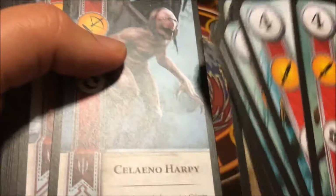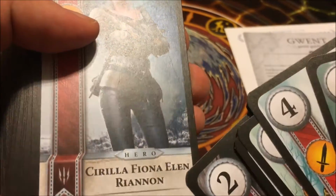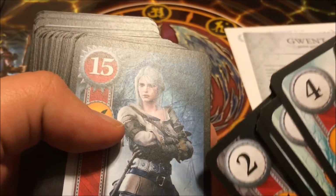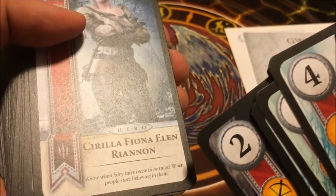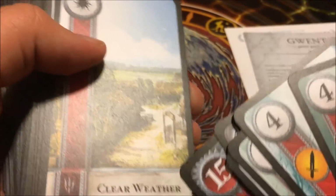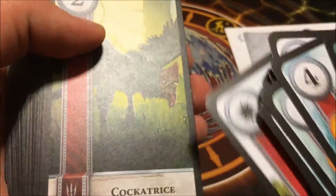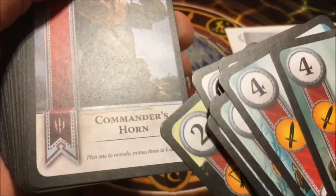Wow. You have a Seleno Harpy. Then you have another hero card. This is Siri. Wow, this looks really good. Then you have Clear Weather. Basically, what Clear Weather does is it negates all effect cards that may affect a zone. There's a Cockatrice.